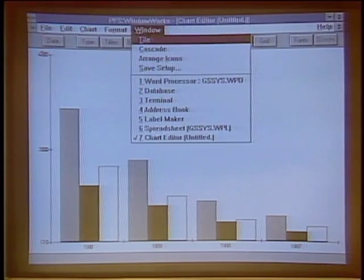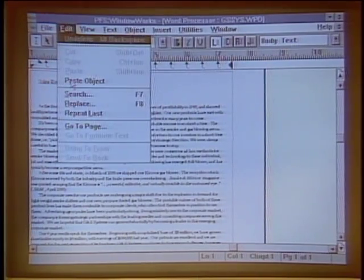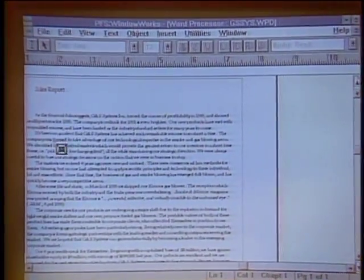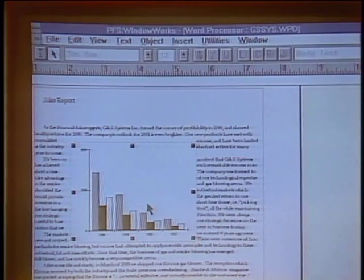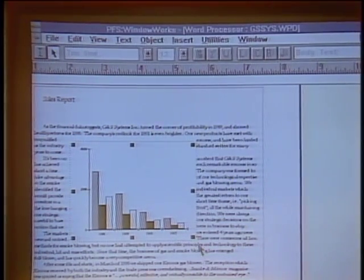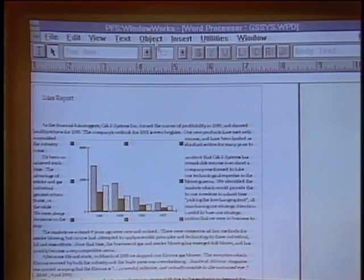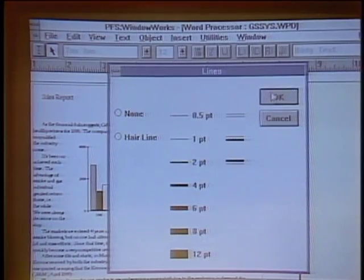Copy. Now go to the word processing document again. And under edit, select paste object. Once again, auto refresh. There we have it. As you can see, the text wraps around the frame. That could be anything. That could be another text box, a picture, or as I say here, an interactive graphic. I can resize by grabbing it. Let me just put in a frame around it as easy as this.